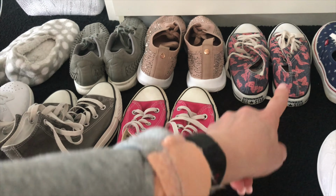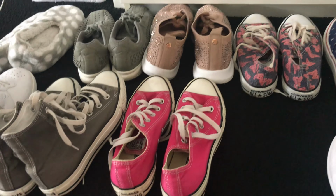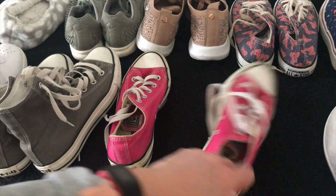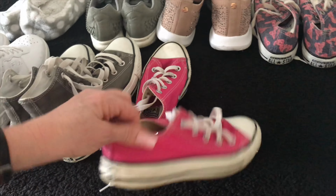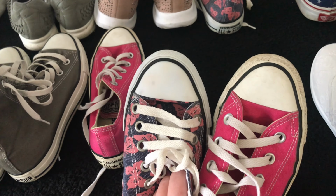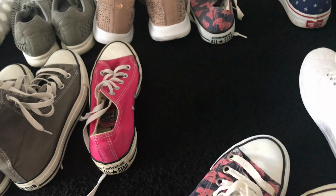A couple of pairs of Converse. Really like these. These need a bit of a clean actually. I'm going to get the old what's it called? Pink stuff on those. I cleaned this pair last year, and look at the difference in the tips. They're really bright white, aren't they, compared to the others? So they're going to have a bit of a clean, and they will come up nicely.